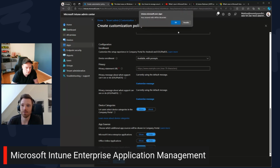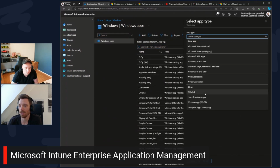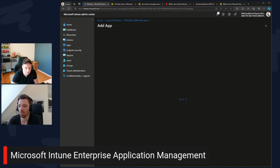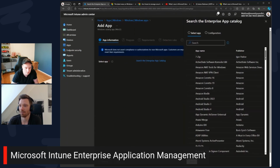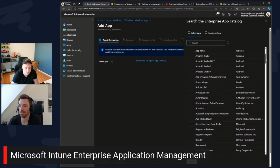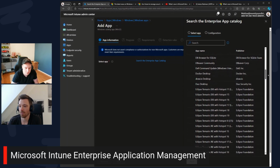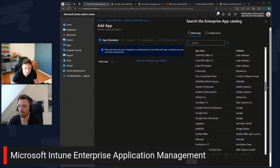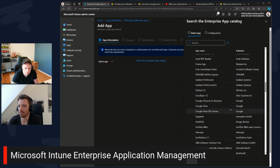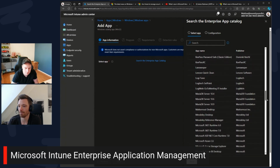And well, what can we do with it? We can certainly add applications, the Enterprise App Catalog app, where we can then select from a catalog. Right now, these are the apps we can pick and choose. There's been a few good additions in here, I believe, right? Oh, Google Drive. That's nice. Let's push that.